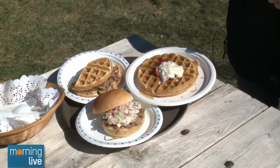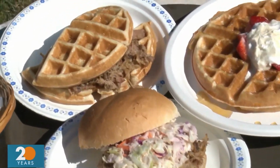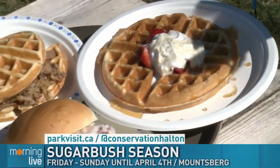So this is all part of the experience when you come to the park. It's only, right now, Friday, Saturday, Sunday? Friday, Saturday, Sunday till April the 5th, unless it's extended. People can keep an eye on parkvisit.ca if we add any additional dates that'll appear there.